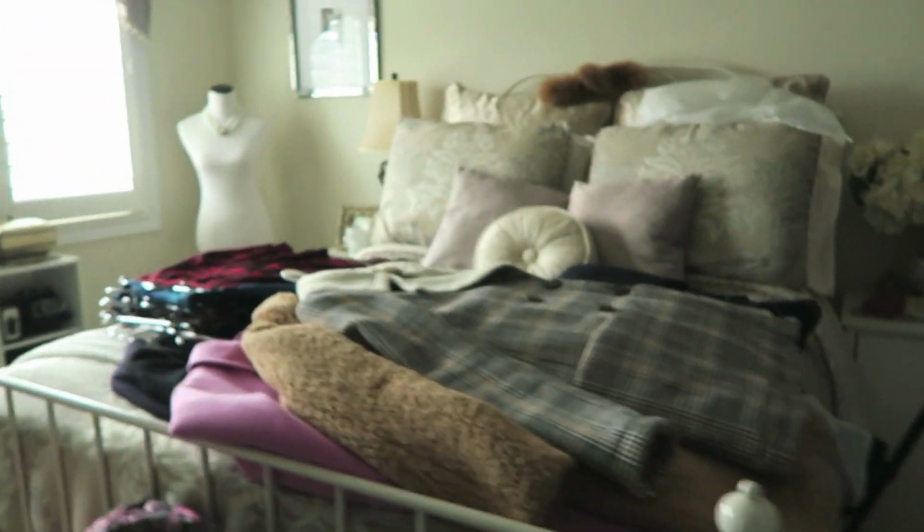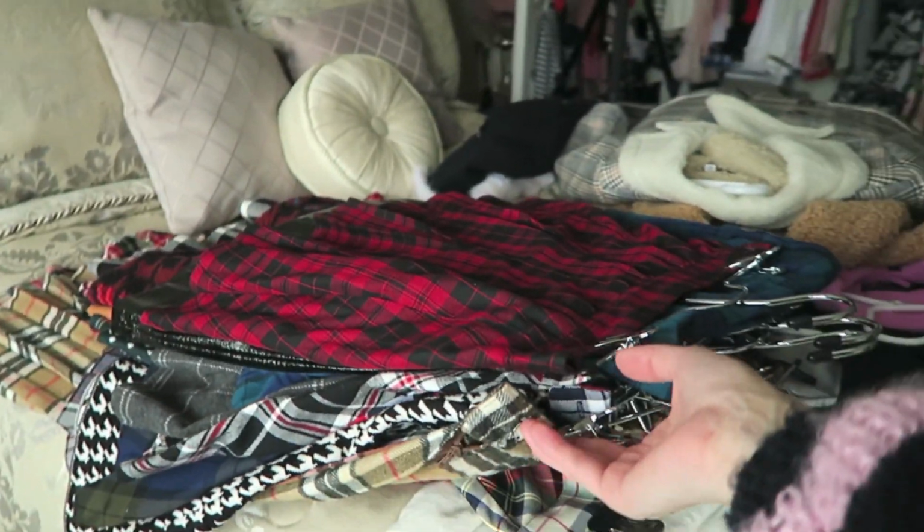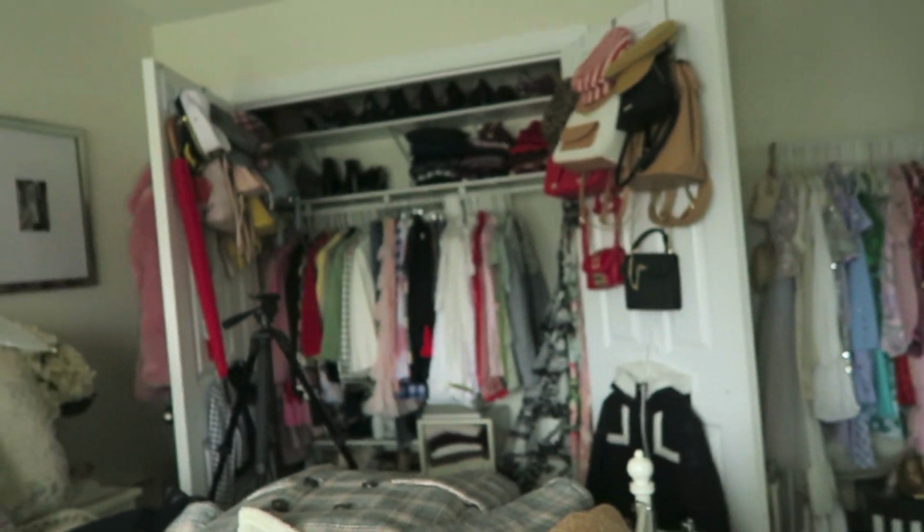I've made so much progress. I'll show you. This is what my bed looks like now. So I have a few jackets to put away still. These are all the skirts that I have to put away still. My closet is looking a bit fuller.